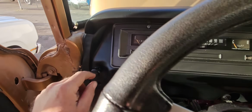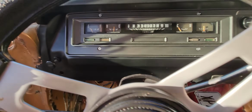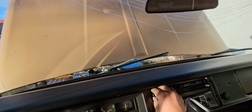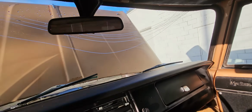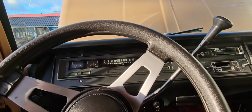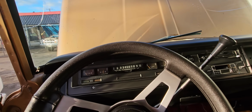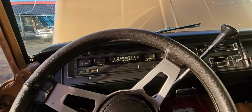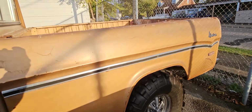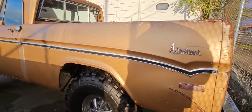Gauges all work. The only gauge that doesn't work is the gas gauge. Turn signal indicators. Heater. Wipers. Yeah, wipers work. Needs a windshield. Runs, drives, shifts, stops. It's a good solid project.